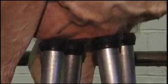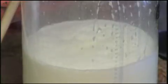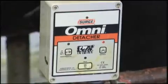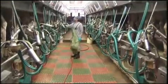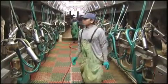Number 8. Milking units may be removed manually or with automatic takeoffs or detachers. With either process, avoid overmilking, which can increase the incidence of liner slips and lead to teat end damage. Adjust automatic takeoffs to ensure they do not stay on too long. Additionally, milkers should resist the temptation to override the automatic detachment by putting the milker back on.